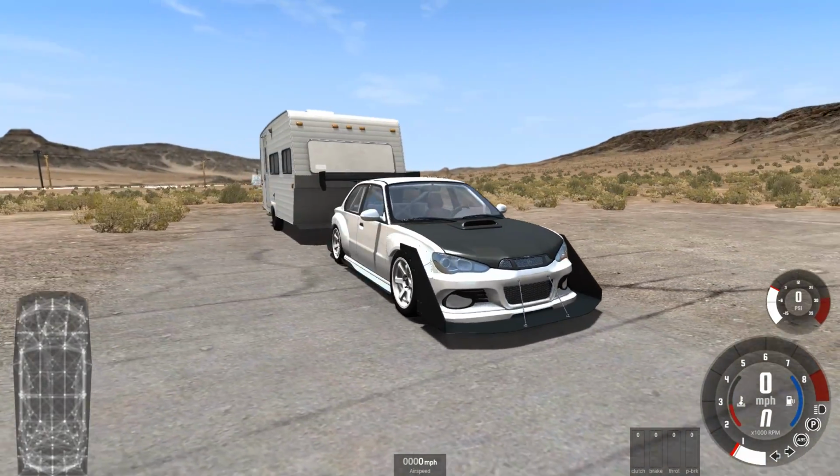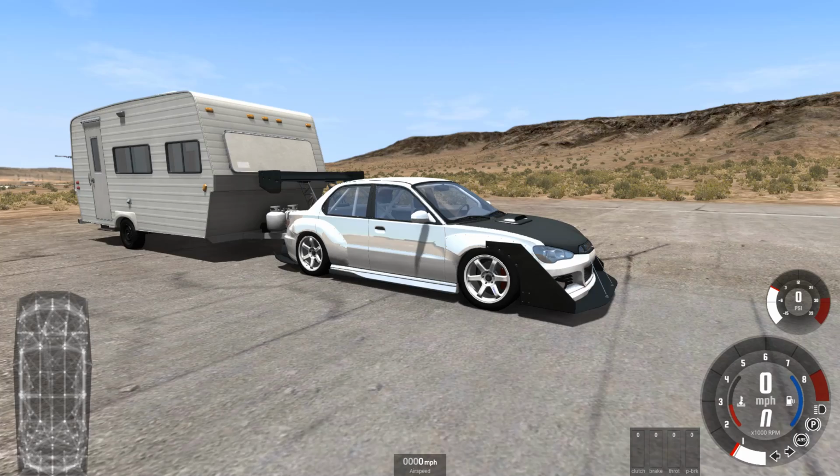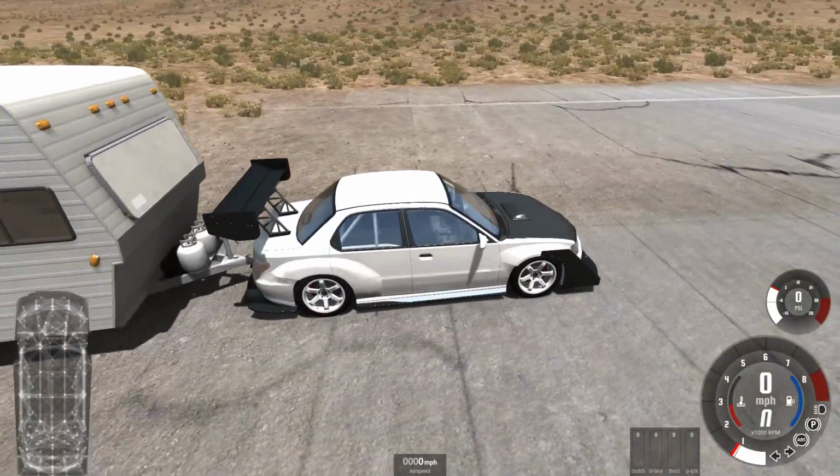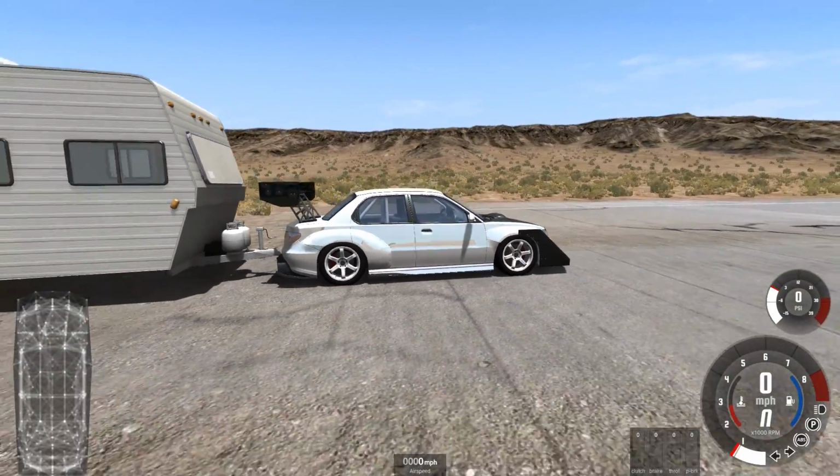Now, yes, we do have a lot in the way of aero parts, and that will generate drag that will ultimately slow or lower the top speed of the Sunburst. My theory is that with these aero parts on the Sunburst, I might have more control of the car. It might be easier to keep the car under control, and might keep the Caravan in check a little bit better. That's the theory, at least, behind this.